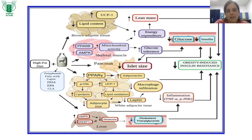And it acts on adipose tissues, your skeletal muscles, on the liver, everywhere. Here in the adipose tissue, it will decrease the lipid content because of an increase in the uncoupling protein. Then it will lead to increased lean mass. Then in the pancreas, it will decrease the islet size, and these are the main insulin secreting cells. So it will increase the glucose tolerance, no doubt. Then coming to the liver, it will decrease the infiltration of fatty tissue, steatosis, and decrease the cholesterol and triacylglycerols.